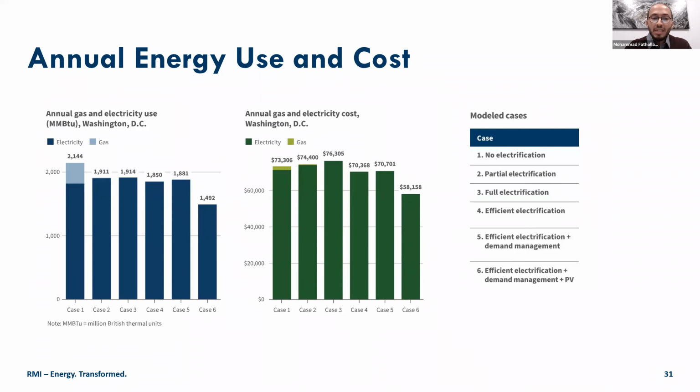As we are fully electrifying our building, case three, electric consumption is going to increase, but at the same time, the total energy consumption is going to decrease for our case three. And the best performance here in terms of energy and utility charges is for case six, in which we have the lowest amount of energy consumption and annual charges for the case that we have efficient electrification applied to a fully electric building, demand management, and rooftop solar.